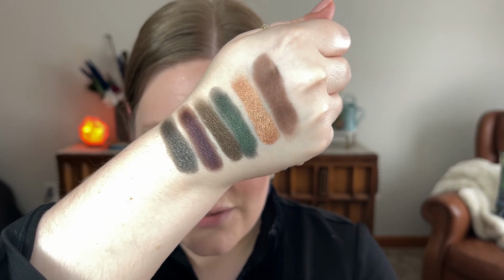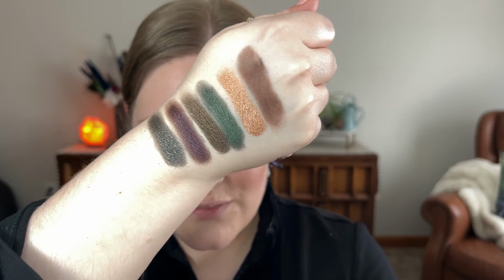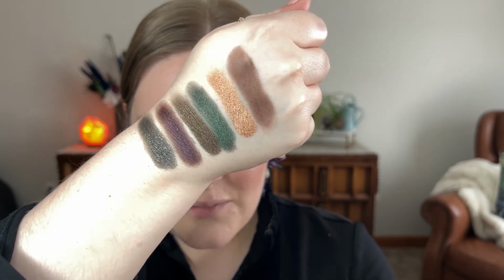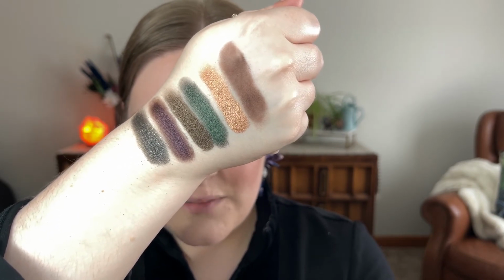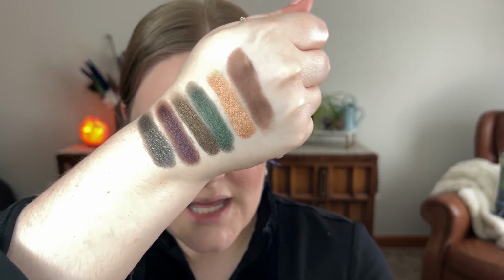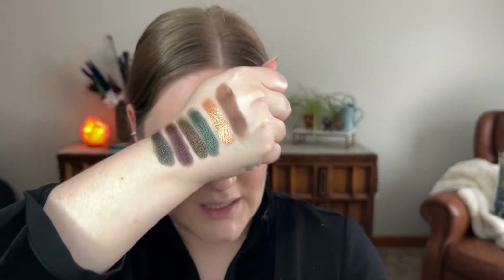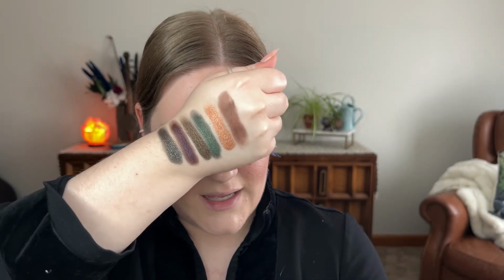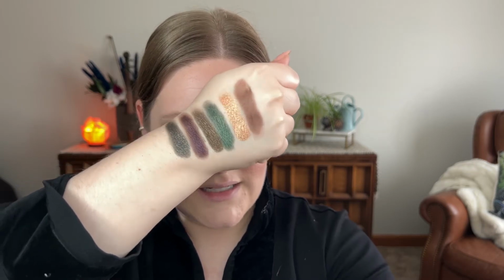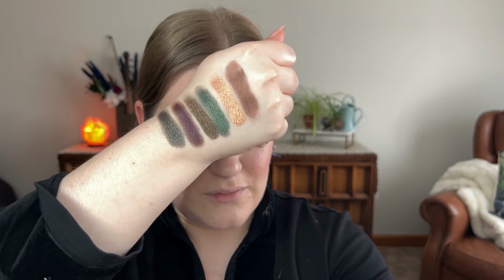So I will go through the colors. So the first one is Smoky Quartz. The second one next to that is Rose Gold. Then we have Malachite. Then we have Antique Diamonds, Amethyst, and Diamond Dust. And I'm going to give the shine. Let me scoot back here. Yeah. See, look at that. What is that? That rose gold shade. It is not a rose gold whatsoever.